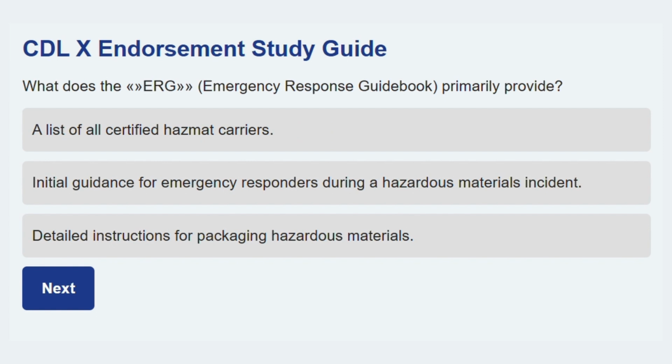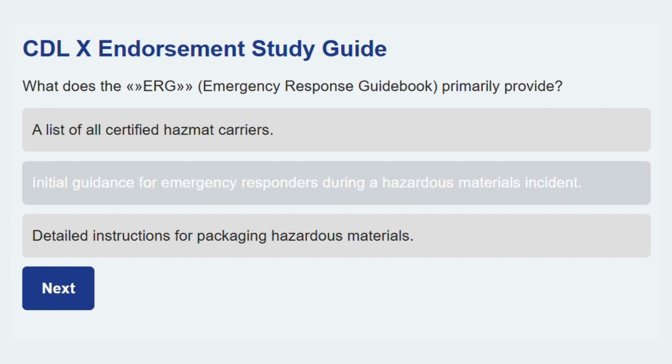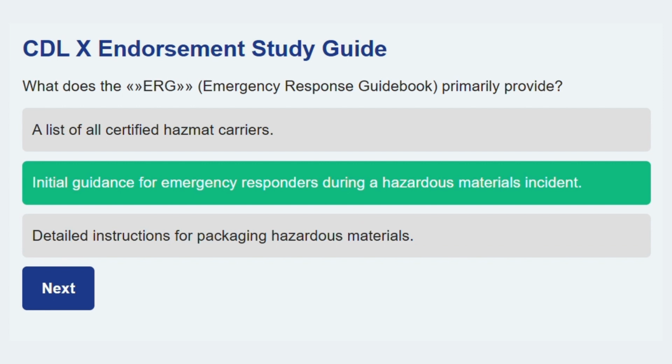Let's consider the next one. What does the ERG, Emergency Response Guidebook, primarily provide? Initial guidance for emergency responders during a hazardous materials incident. The ERG is an essential tool for quick, safe action in hazmat emergencies.